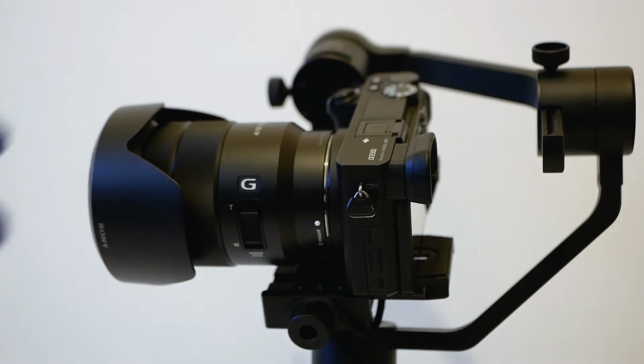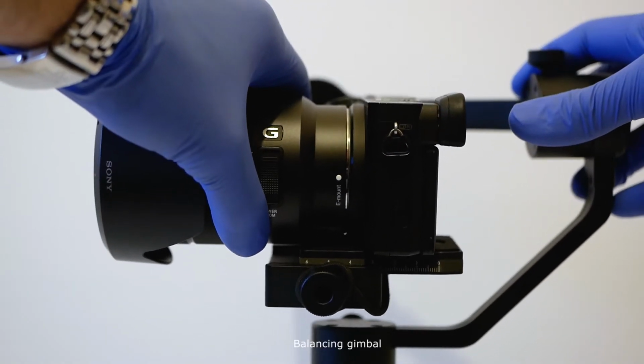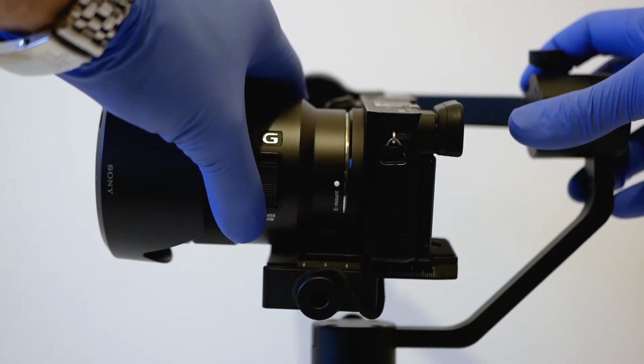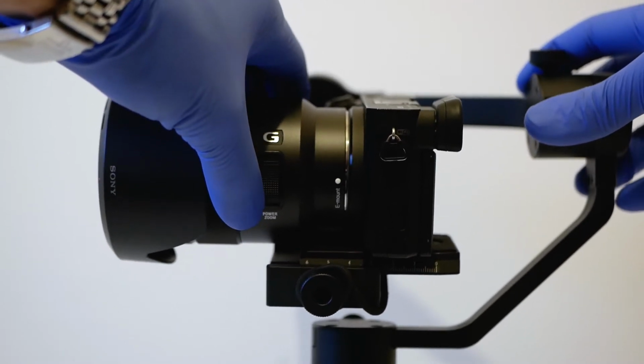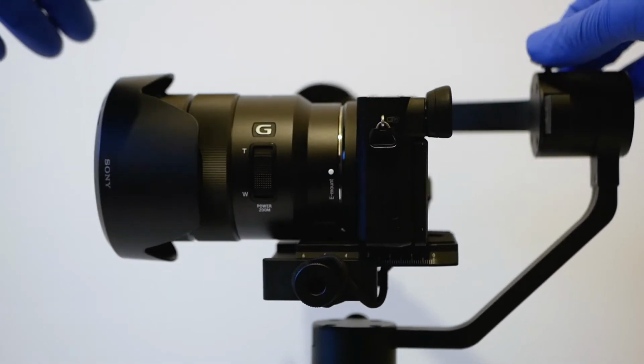An additional feature is the zoom being internal, a huge benefit for gimbal use, allowing the gimbal to be balanced once, where an extending zoom, like Sony's 18 to 135mm, requires rebalancing of the gimbal between the short and long end.